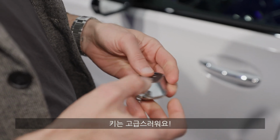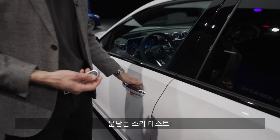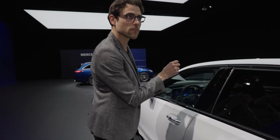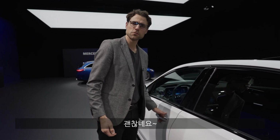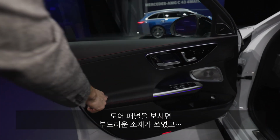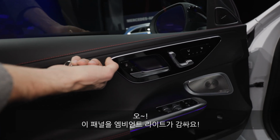This is the car key. Feels indeed premium, but also the door closing sound. You know, this is always a tough test here on Autogefühl. Yeah, it's actually quite nice. Then inside of the doors, soft touch materials. Oh, this is cool, the backlighting here. Blue ambient lighting, that's really nice.